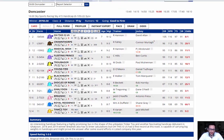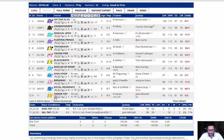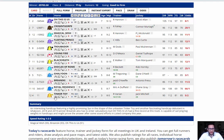I should touch on the main dangers. Tinker Toy and Handicap Debut can win at that price. It's hard to weigh up his form and his mark. He's well bred, but this is a different kettle of fish. He still looked a bit immature in his head, to my eyes, watching him last time out, but he's entitled to improve.